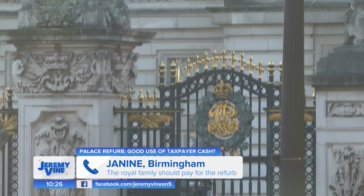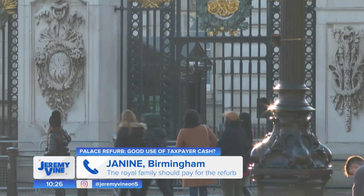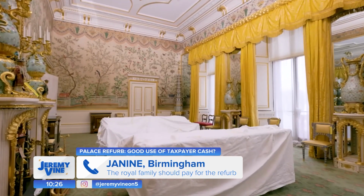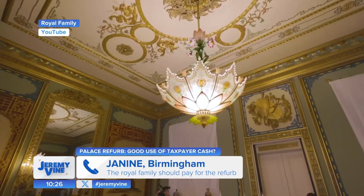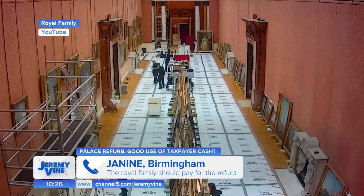Now, he could sell a palace. I don't think he can sell a palace. It's not his to sell. And that's probably a borrowed uniform that he's wearing as well, Janine, at the Trooping. I doubt it. You don't think so? Is it not down to the Crown Estate they could release? The Crown Estate is the answer in a way, Albie, but I don't know if they've got a third of a billion.